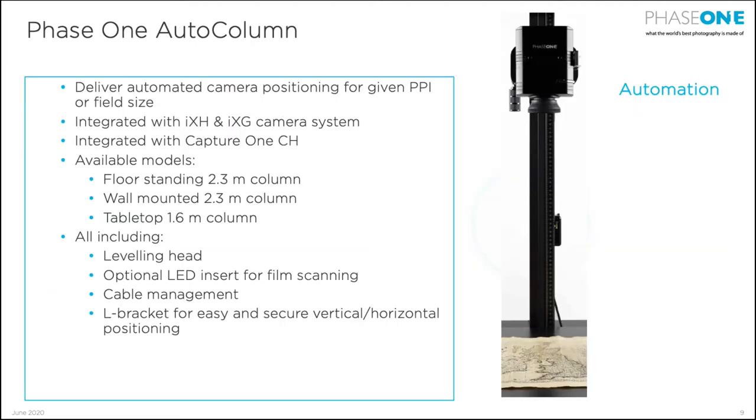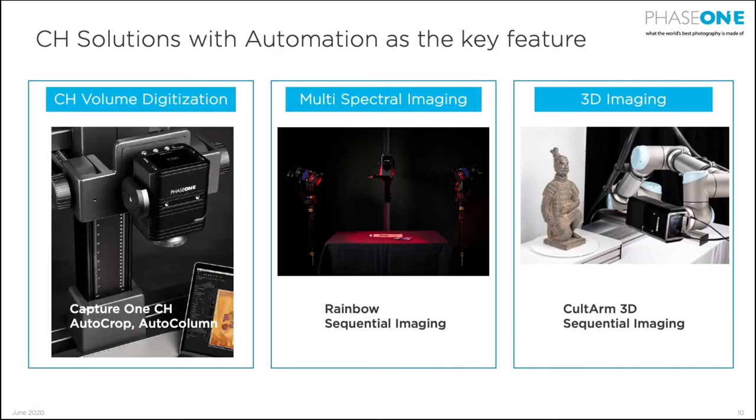The columns, or the copy stands, come in different sizes. They can be something that sits on a desk, or something that sits on the floor with a longer, taller column. And the same column can also be wall mounted, and that gives you extra flexibility. It can sit higher on the wall, and then you can have your own desk or your own trolley or any other support. Think about when you scan larger objects like maps and drawings, you need that extra distance. So having the column on the wall will allow you to do that.